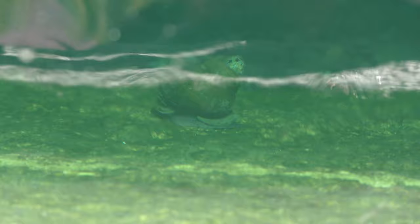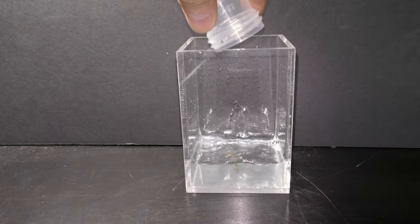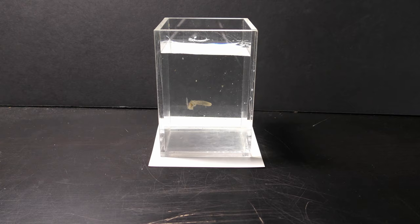At home, I move the mystery trapdoor snail to another nursery. And the rest of the sample goes into a larger tank. Notice a tiny moving speckle. It could be a seed shrimp. Add dechlorinated water. I keep this nursery on a windowsill. The direct sunlight should help the growth of algae and any other things.